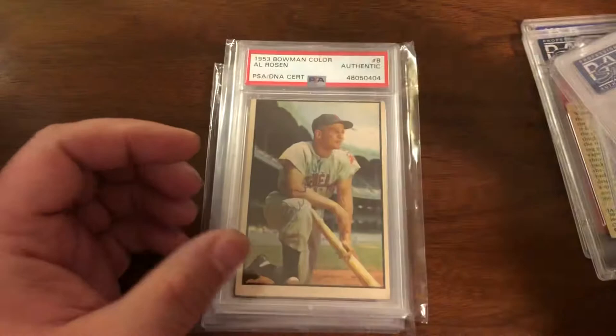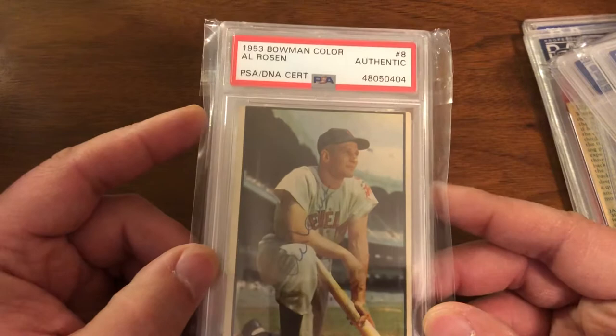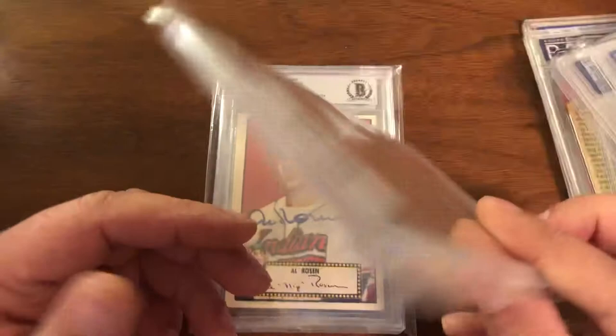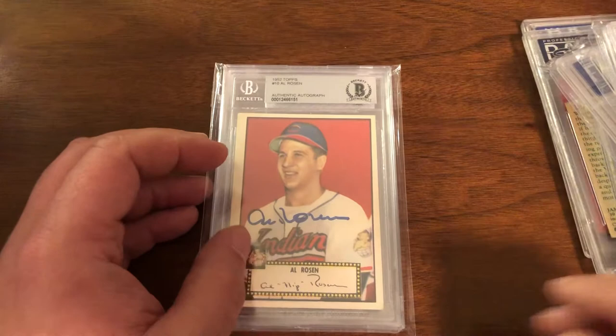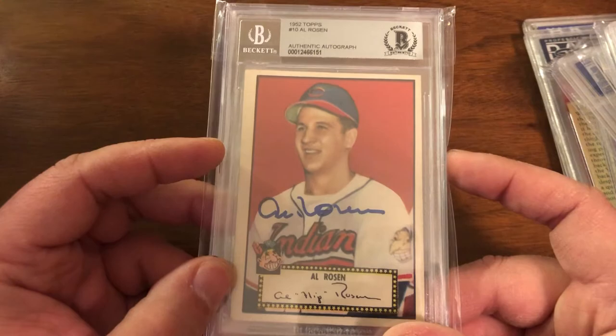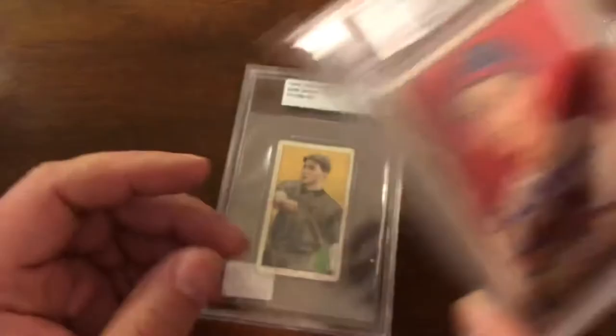Now we got a couple additions to the Rosen PC, the autographed part of it. '53 Bowman Color auto. Card's in decent shape, a little miscut, but nice pen signature on there. Most likely period. And a very nice 1952 Topps Rosen auto, red back, obviously more common. So really nice addition to the Rosen collection.